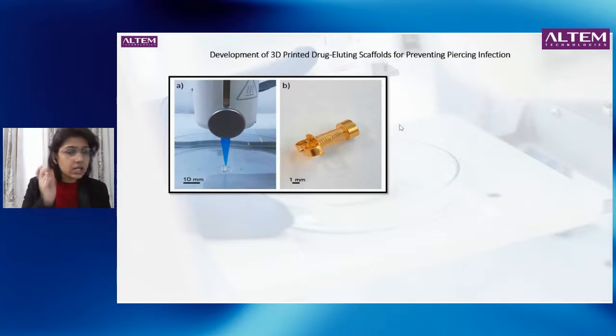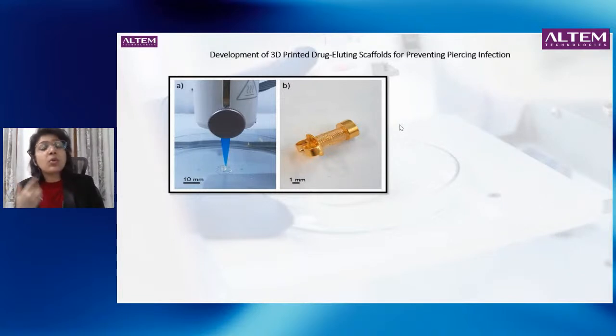stud, a piercing stud, where they wanted to avoid the use of medications, oral medications or ointments, and instead put a wearable device, a wearable structure, on your piercing point, and it would allow sustainable release of drug at that point, avoiding any sort of infection. Now, this is very basic.